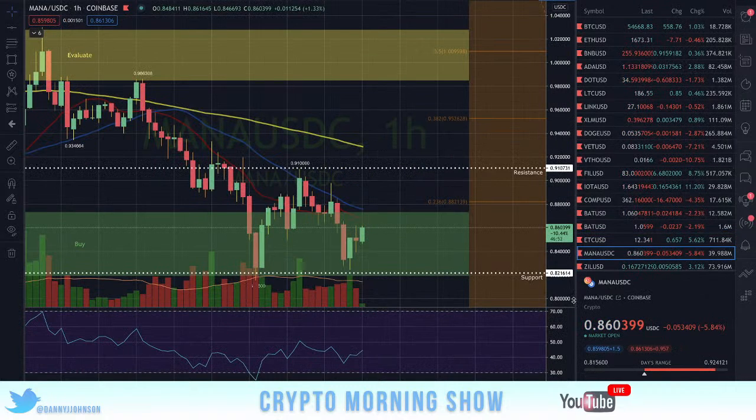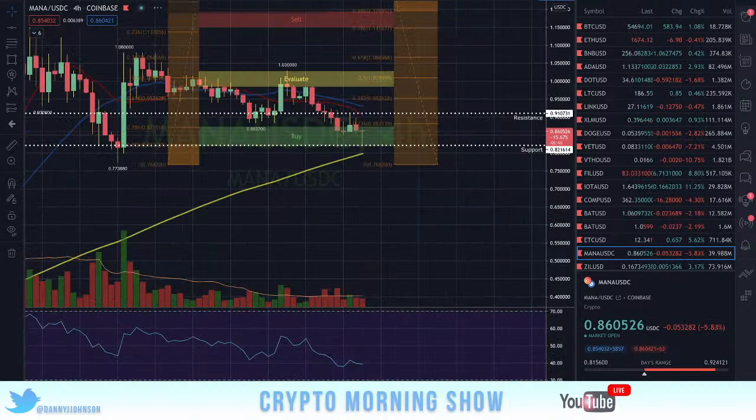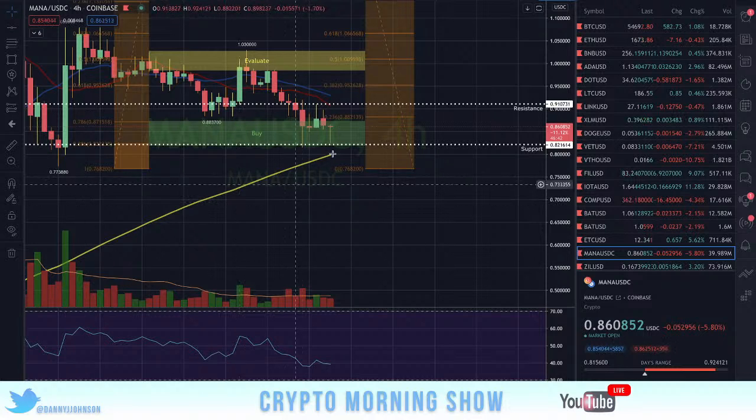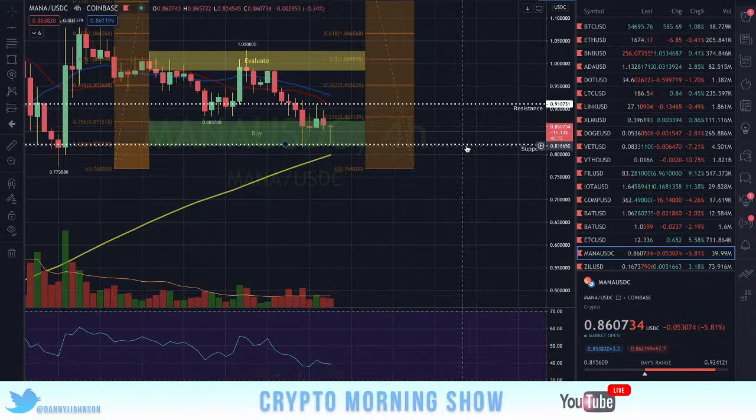Moving on to MANA USDC. MANA had a run up. Let's switch to the 4 hour, so we're talking apples to apples for you there. There we go. 100-day down here trending upward. Slightly light volume, so watch the volume. RSI in good shape, so now we can look at the support and resistance.